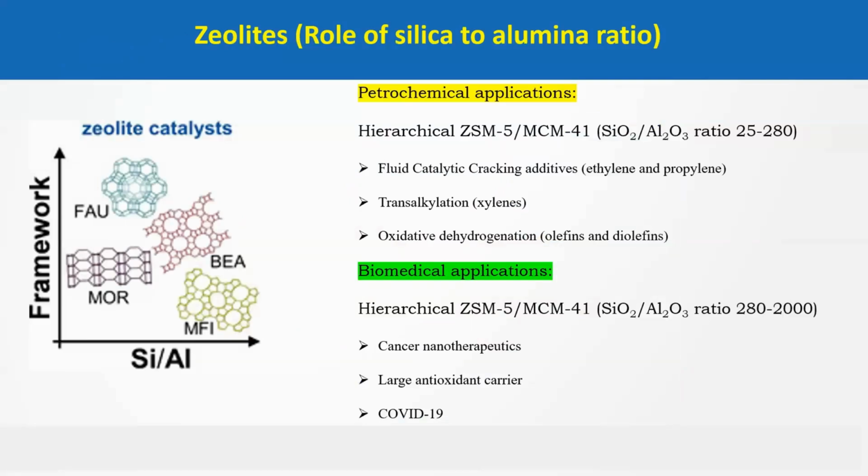So here you can see that there are different shaped zeolites, for example, mordenite, faujasite, beta, and ZSM-5, that is the MFI structure. What is the difference in their pores and structure? Some are micropores, some are mesopores, medium-sized pores. They are basically built with the silica alumina ratio, as we can say.